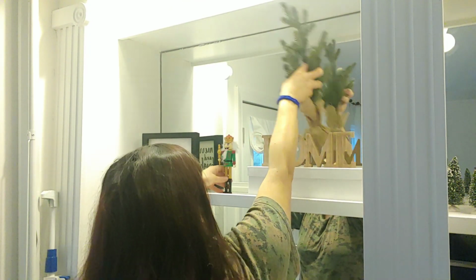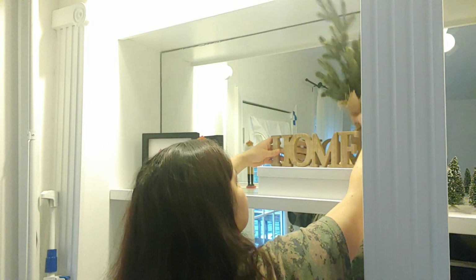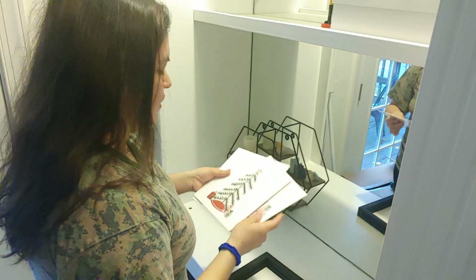If you can get your hands on the little nutcrackers that they have at the Dollar Tree this year, I definitely would. That one right there is from the Dollar Tree and I was looking all over the place for them and there was only one left. So I felt really lucky and so happy when I got it.